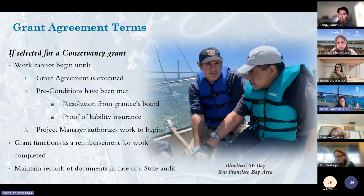Once the Conservancy has approved a grant at a public meeting, our staff will prepare a grant agreement setting forth the terms and conditions of the grant. The grantee must sign the grant agreement and comply with all its conditions in order to receive the funds. The expenses incurred before the grant agreement with the Conservancy is executed cannot be billed to the grant.